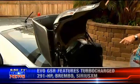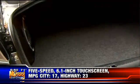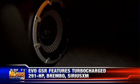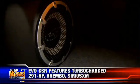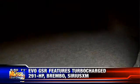Check out that speaker. Again, that's standard. It's got a Rockford Fosgate kick-butt sound system. Remember, they're kind of going for the kids, so you can crank the sound system up, and it's all good.